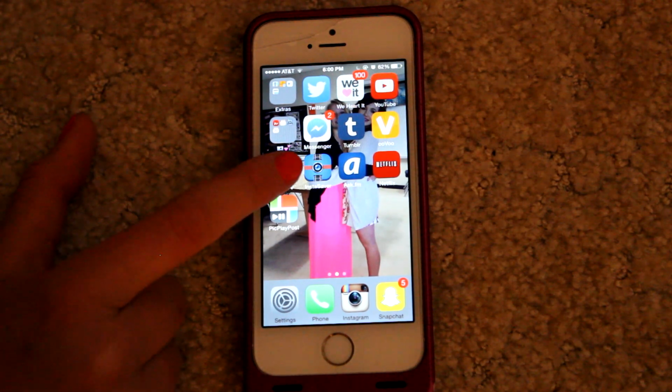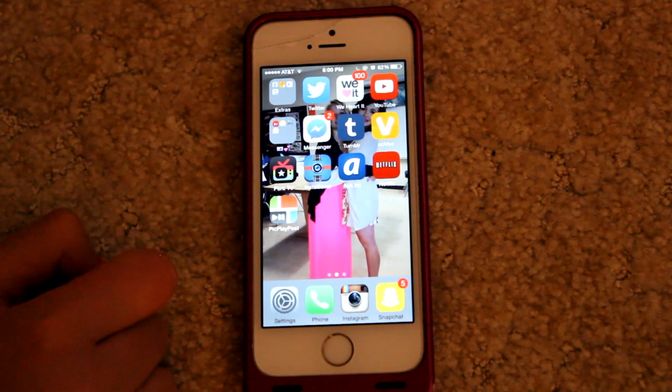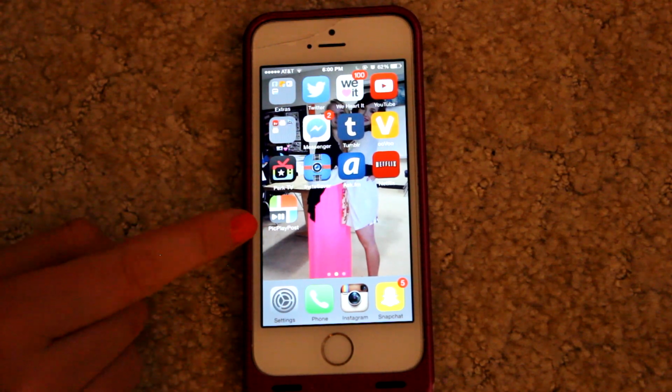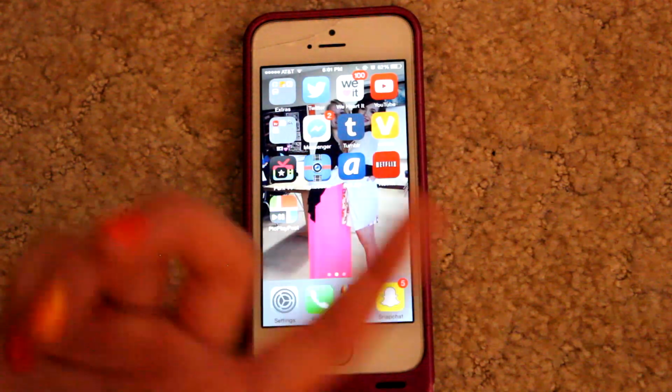This is InstaSaver, where you can save videos from Instagram onto your phone. Ask.fm, Netflix, which I mainly use to watch Pokemon. And then Pick, Play, Post. I like this app a lot. When I'm bored, I will record myself singing different notes and then I'll put it into this app and listen to the harmonies, and it sounds really cool.